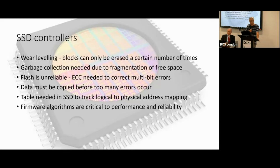So flash cells are inherently unreliable, and I like telling people this because a lot of people don't realise how unreliable flash is. It suffers corruption all the time. It only works at all because there's lots of extra error correction in every page. So generally, depending on the level or the technology of flash you're talking about, you need a certain amount of extra space per page. And that's used for error correction codes, which enable a certain number of bit errors within that page to be corrected. You can think of it a bit like a Hamming code, something like that.